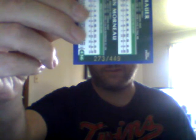273 out of 449. It's a prospect card. Both of these players had a decent career with the Twins. The M&M boys, Mauer and Morneau. And here's the serial number on it.